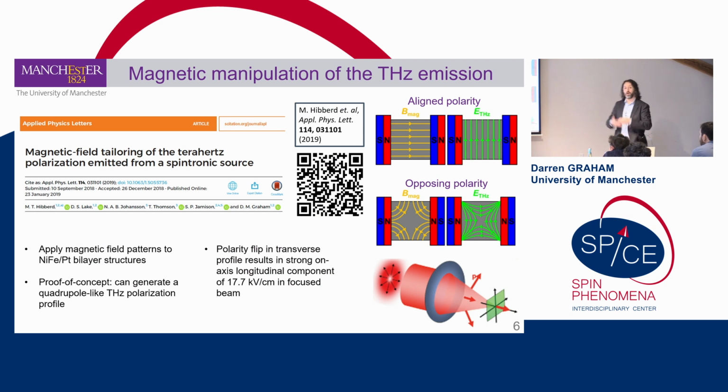So we started out being interested in the spintronic sources because of the fact you could manipulate the polarization profile in the emission. It's actually quite good for a number of reasons, one of which is characterizing waveguides, because you can create some interesting polarization profiles.